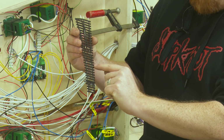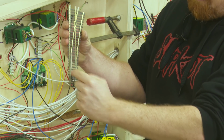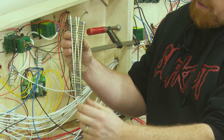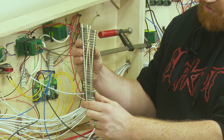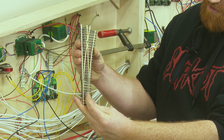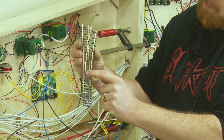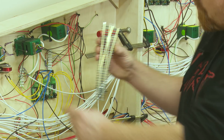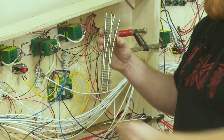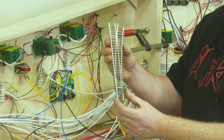We bridge between the stock rail and the blade, and if I turn it round, there's the blade on the inside and there's the stock rail. And the reason why we do that is that every piece of rail is then fed by a wire. You're not relying on contact between the stock rail and the blade or the little hinge that's up here. Those wires hang down through the layout, and these are what you can see here. They don't need to be connected to anything, but you need somewhere for them to go, and they need to be able to move very slightly as the point changes.